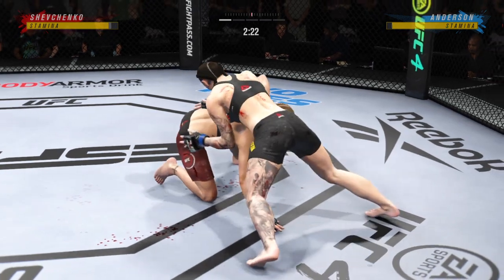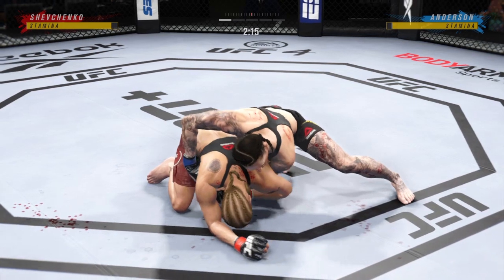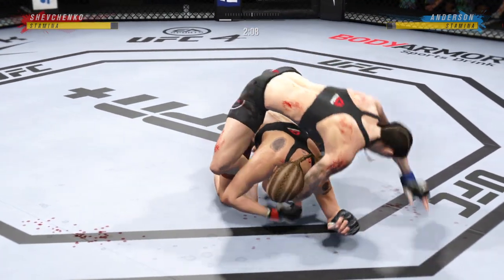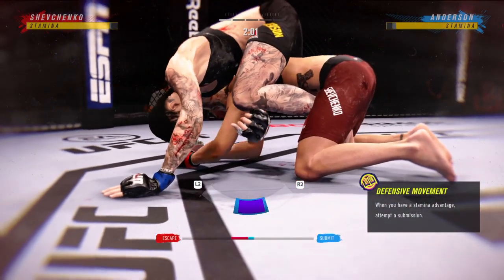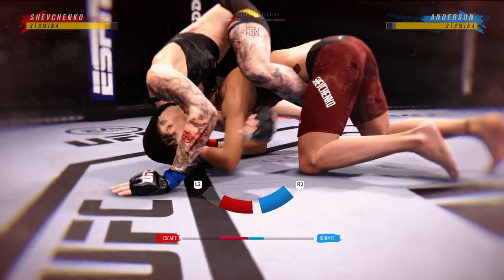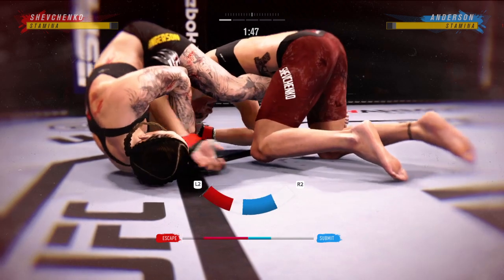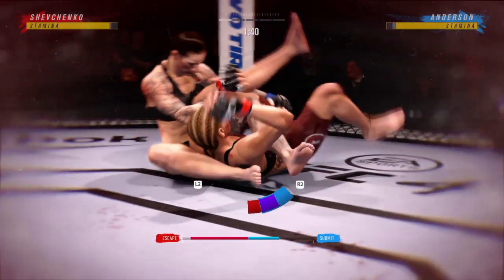How good is her movement here on the ground, right? Shades of Ray Borg just transitioning so beautifully. Yeah, she's so good at transitions and movement. Her ability going for submission is unmatched. Attack an armbar. Oh, we're getting a finish here.